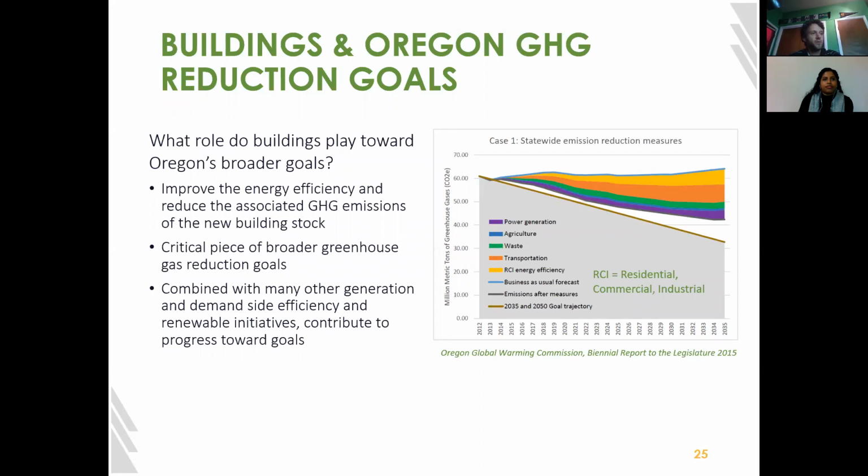This is a chart that I like to show that demonstrates that each one of these wedges represents the opportunity in each of the sectors. RCI, the yellowish wedge, is residential, commercial, and industrial energy efficiency, and building codes play a large part of that. This top blue line represents the business as usual, where our greenhouse gas emissions would be if we just continue our normal business. The sloped brown line represents a glide path to our 2050 goals. You can see there's a pretty significant gap between those two, but these wedges represent the known opportunities where reductions are and where we can achieve them. That helps us get to our goal, but you'll also notice that there's still a remaining gap. What that calls for is an opportunity for more innovation, building codes being one of them, and other opportunities to help us close that gap.